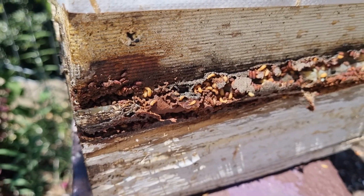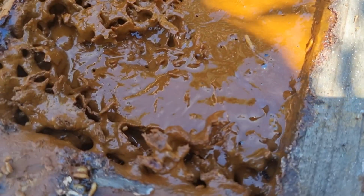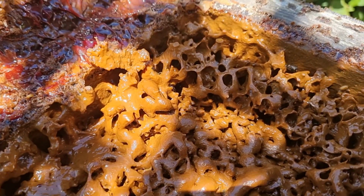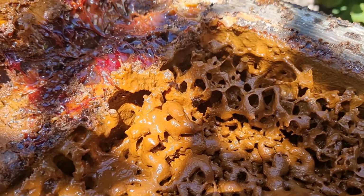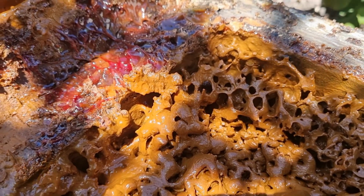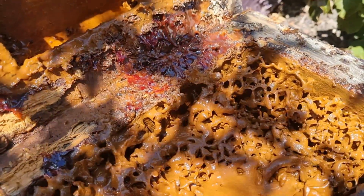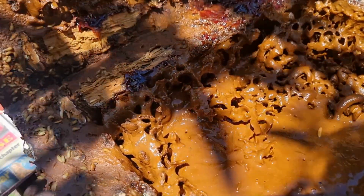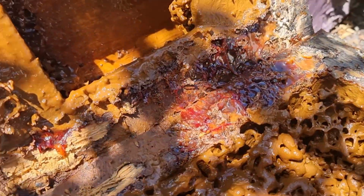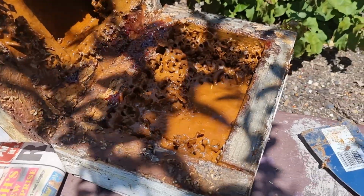I'm just going to open it up and have a look inside. Well, that's certainly a stinking mess, isn't it? Maggots. There's a beetle in there. I'm wondering if it's small hive beetles that got in. I'd say that's what that is. Mongrel guts. What a mess, can't believe it. Lost the whole hive, folks. Very sad about that. But it is what it is.